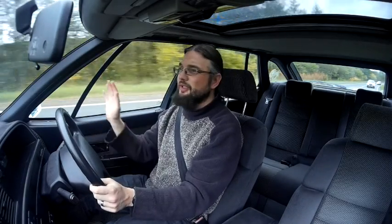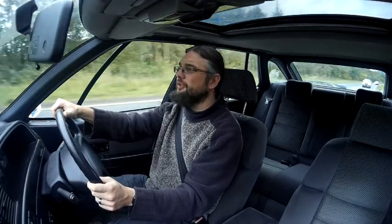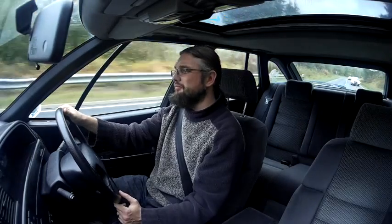Sadly, the XM wasn't a huge success. Early ones were plagued with electrical issues that tainted the car for the entirety of its production line. Only 333,000 were built, which is absolute peanuts for a modern manufacturer. Despite this, they thought they'd have another go with the C6, which only sold 27,000.